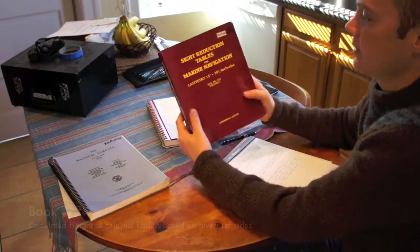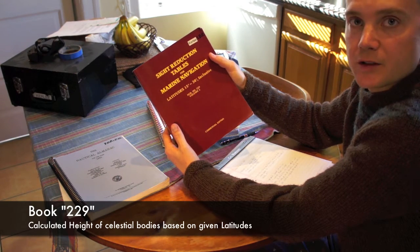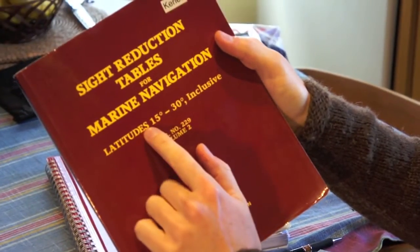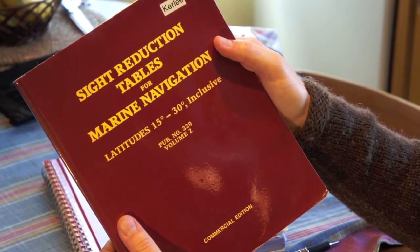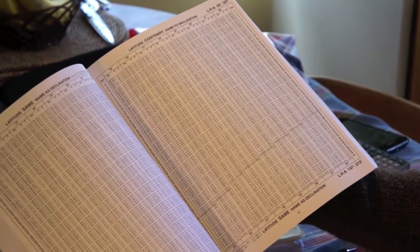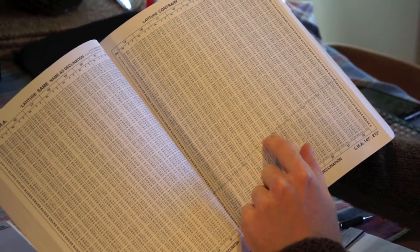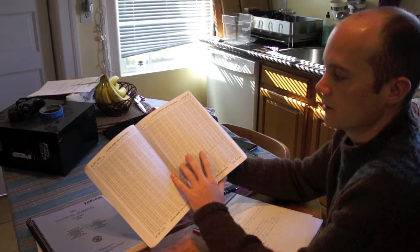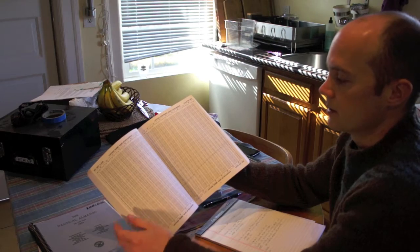The next one we got here, this is called 229, and this book never changes. It's always the same 229 right here, and this is for latitudes 15 degrees to 30 degrees, and that works for north and south latitudes. In it we have loads of tables, and all 229 says is, if you're here, this is where that celestial body should be in relation to you. So this is telling you the calculated height of a star, where it should be by the books.